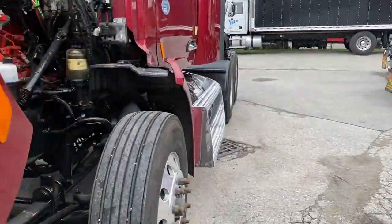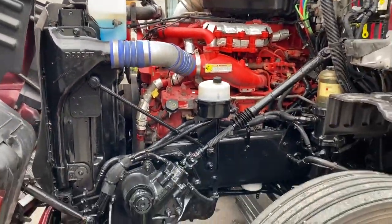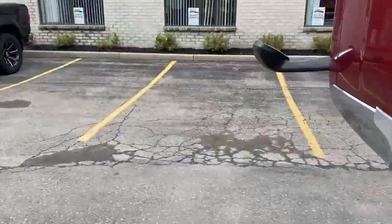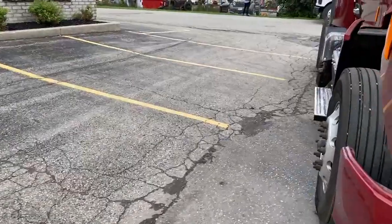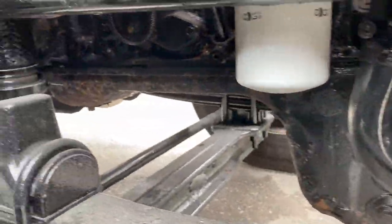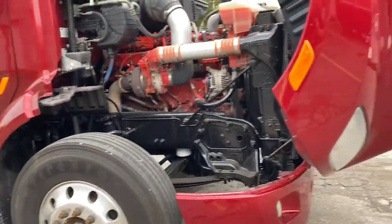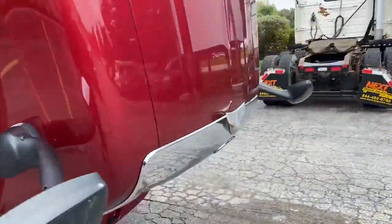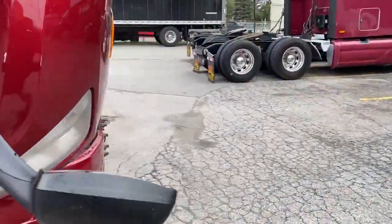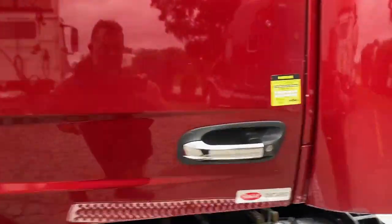If you look underneath the hood here, this is a 435 horsepower engine. Good look down here. Okay, so the truck comes DOT certified. It comes with a fresh service, comes with cold air, comes with no leaks. It's ready to go to work. We'll service it if we haven't already.